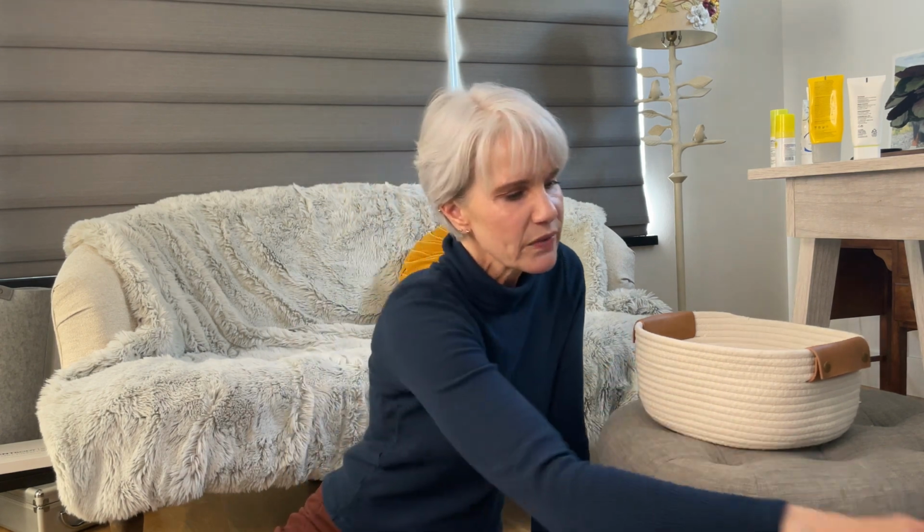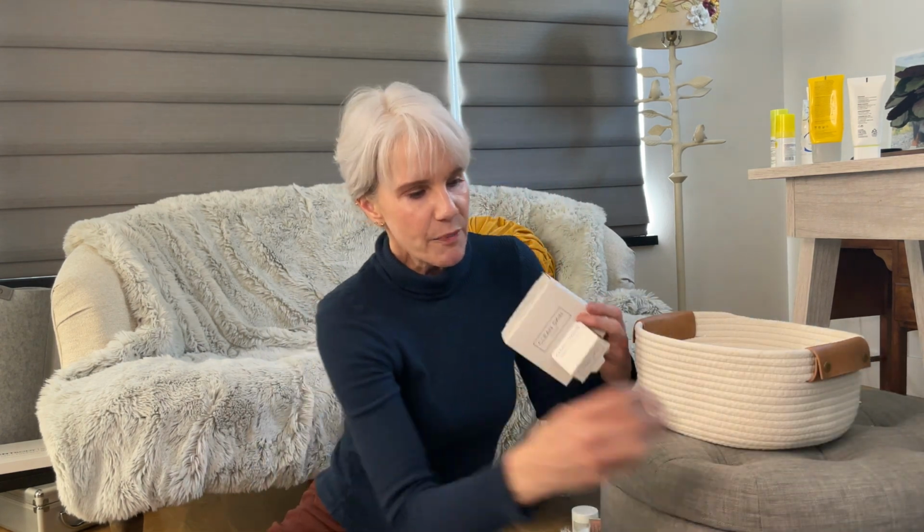Okay, we are moving on to one more aside skincare item. I've been through 2 boxes of the Clean Skin Club towels. I love these. I have used the makeup eraser. I have used muslin cloths. I have used just my own washcloths. These are the best.